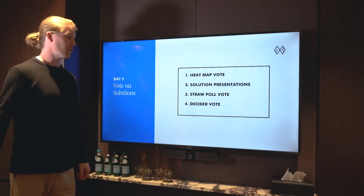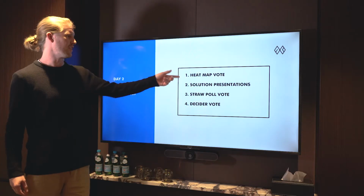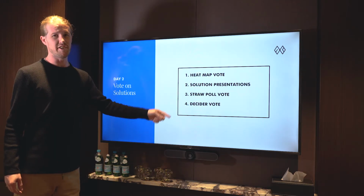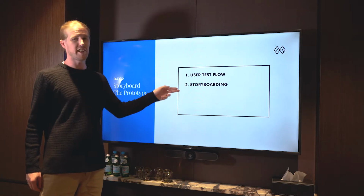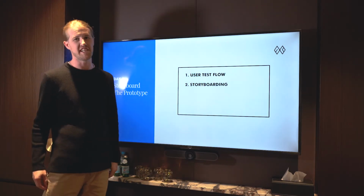The next day in the morning on day 2 is all about voting on solutions from the sketching of the first day. We do this through a heat map vote, followed by solution presentations, a straw poll vote, and then a decider vote. After lunch, we jump into storyboarding the prototype, which is all about user test flow and creating the storyboards, which will have all the details for the prototyping the next day.